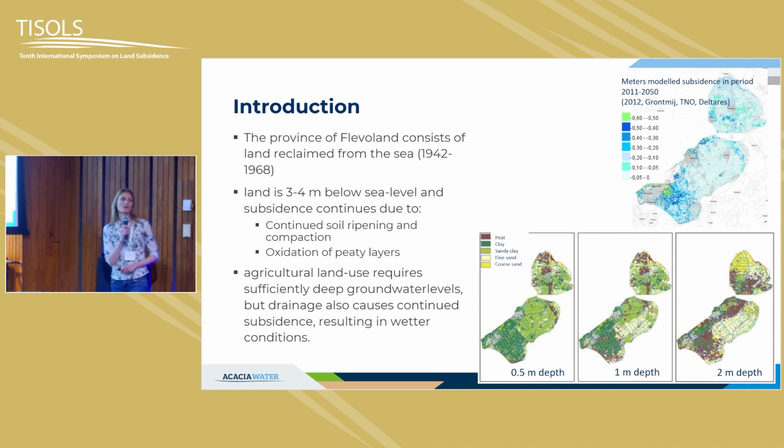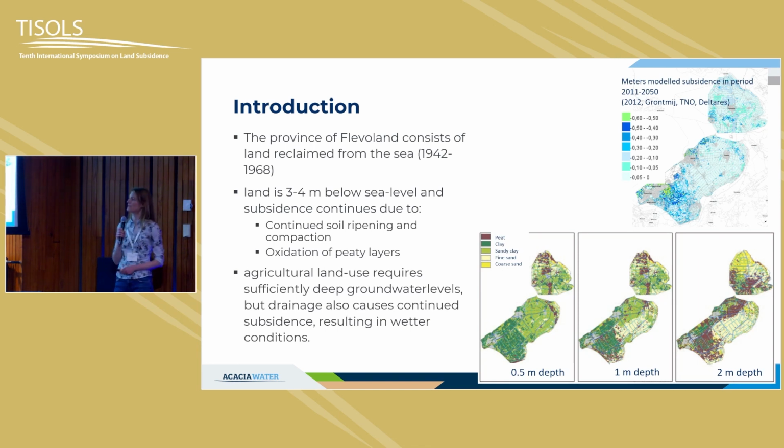Well, this subsidence has different causes. One is the continued soil ripening and compaction of the soil. And another reason is the oxidation of shallow peat layers. And these peat layers are present as indicated in the below figures, where you can see a different depth where the peat is present. And you can see the peat indicated in brown.